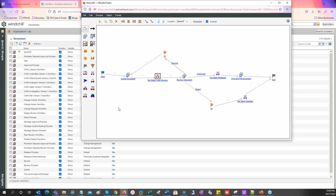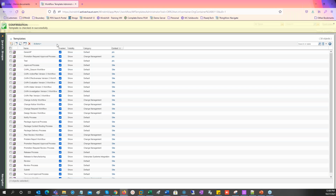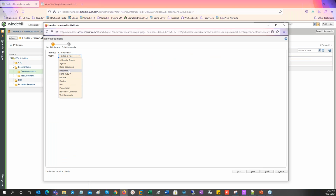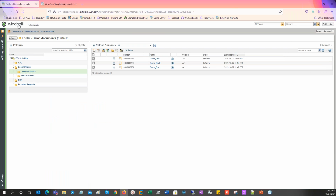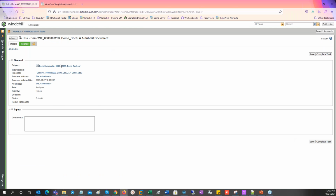Yeah, so from submit, our document will then be set under review, and if it's approved, it will then be set to released. Go ahead and check my workflow in. And again, you can go back and create a test folder to see if our process is working as it should. Third demo document 3, and that's now created. So I can go ahead and submit the document.